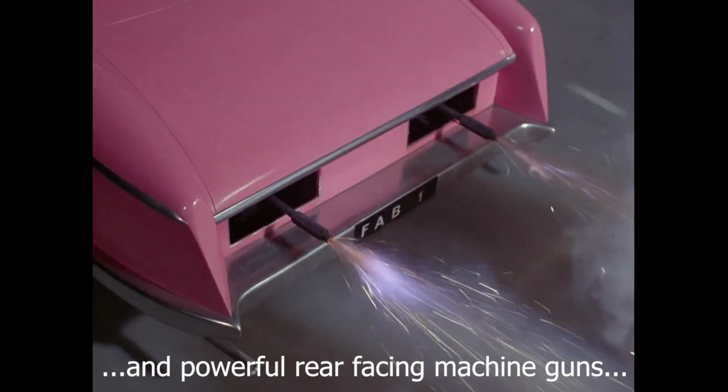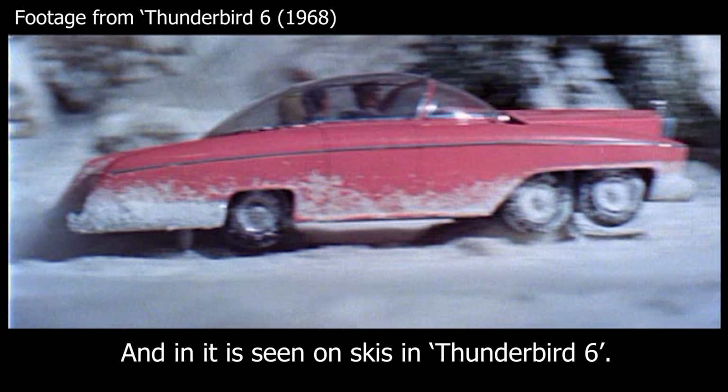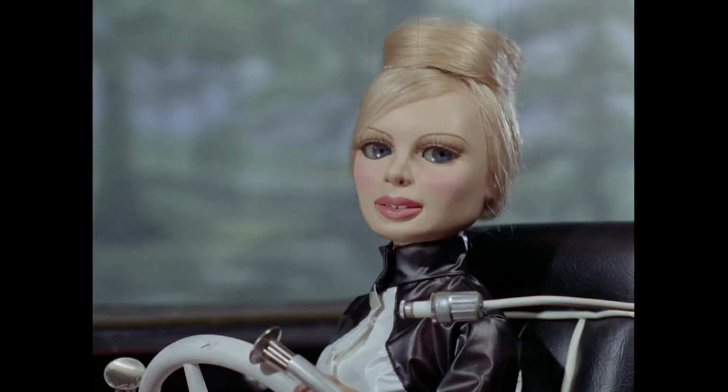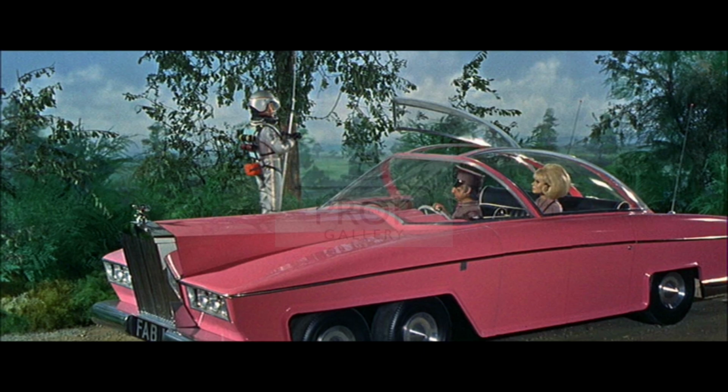In later episodes, we see the car traveling on the water. It has these hydrofoils that deploy. So lots of optional parts would be included in the kit, as well as Parker and Penelope. You'd probably have a Penelope passenger and a Penelope driver, because there were a couple of occasions where she did drive the car, so it'd be good to have figures where you could do that. FX did a series of car kits that were 32nd scale, so this would sort of fit right in with that. There was a full-size puppet version of Fab 1, as well as several models, and they looked quite different.